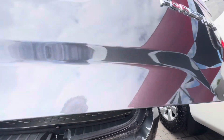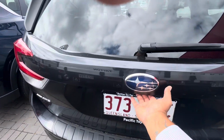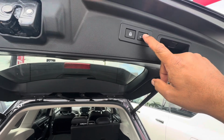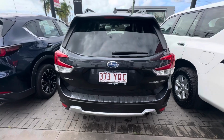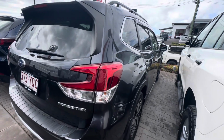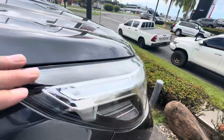Okay, so I'm going to open that door up again and just give you a look at how it actually opens and closes itself. So just by that side there, you press that little button there and then it automatically closes the door. Fantastic, awesome to have. Okay, looking down the driver's side here now, just checking out the paint, just making sure there's no bad imperfections in the paint itself. In great condition.